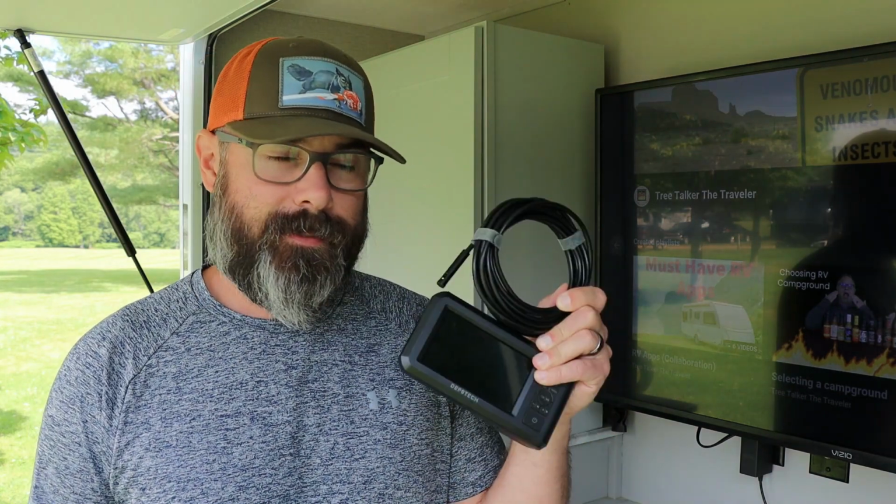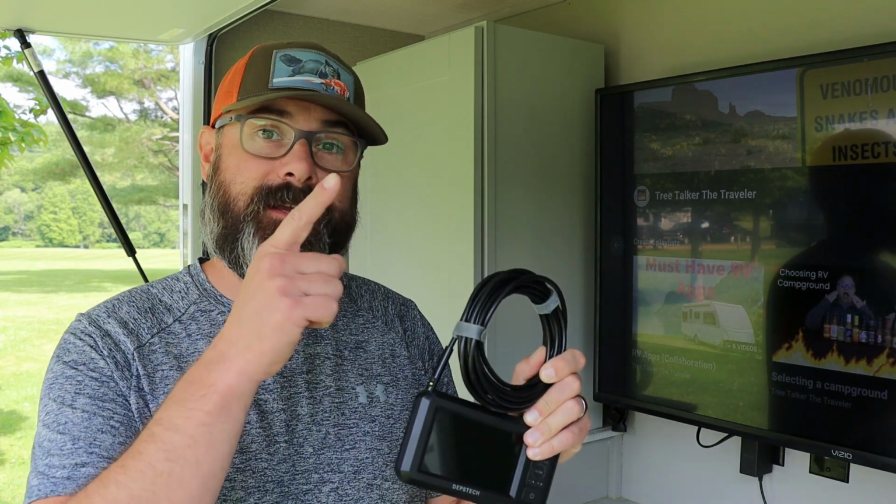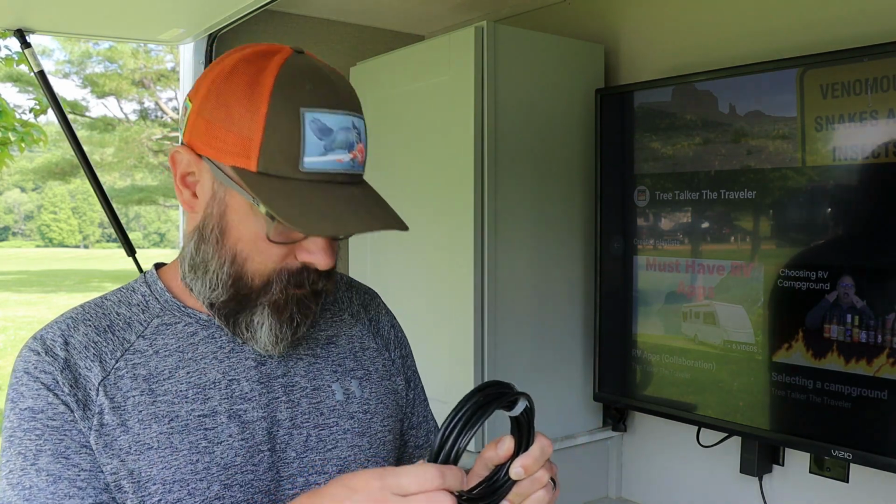And we'll move on to number 3, which is an endoscope. This endoscope has come in handy a couple of times. 1, it helped me diagnose a vent problem that we had, and 2, without taking this front fascia off, let me show you what we found behind it.